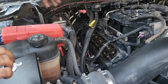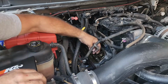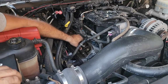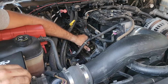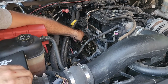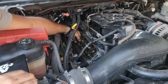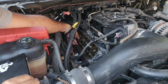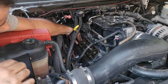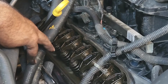All right, so I took the rocker cover off. These are all the rockers. So cylinder 1, both are okay. That one's a little, I don't know if that's okay. Cylinder 2 is the problem that we have. And then, watch this. That is an issue. That means the valve is shot.